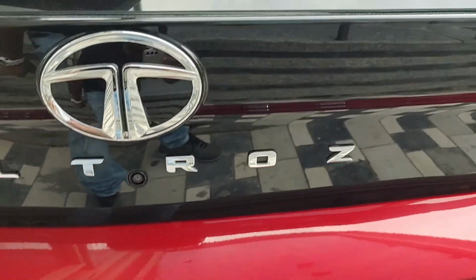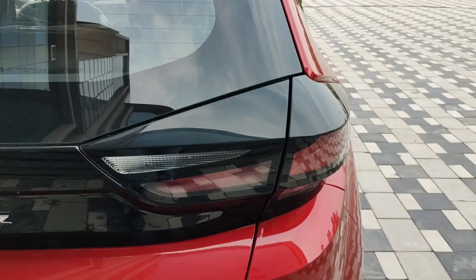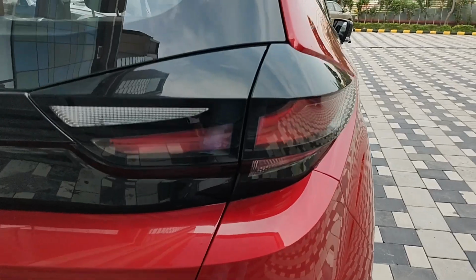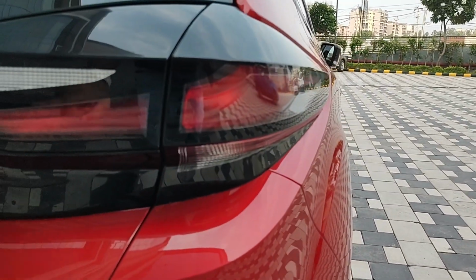It has a rear parking camera and rear parking sensors. The tail lamps, unlike the headlamps, are a mix of LEDs and halogens. So the reverse light and the turn indicators are halogen, but the main tail light is an LED. This is halogen and that is also halogen.